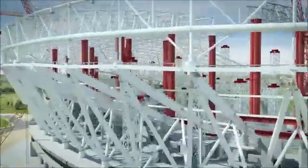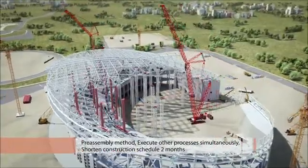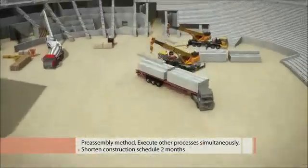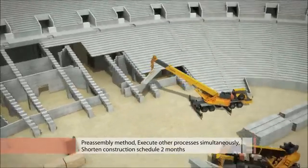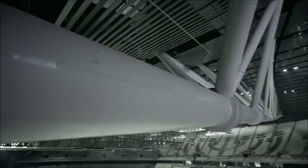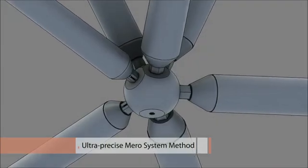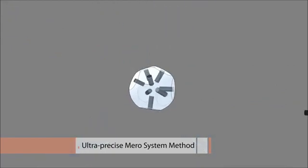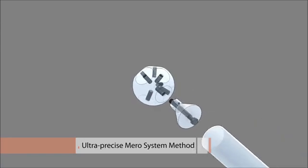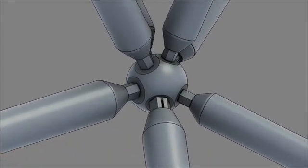The construction was carried out by dividing the building into a total of 46 blocks, assembling the blocks on the ground and installing them. Therefore, other processes could be performed on the interior of the building while the assembly took place, resulting in a 2-month reduction of the construction period. The crucial factor in the installation was minimizing error through detailed modeling of the welded parts between the steel raker and the steel frame, which were to support the structure. Therefore, gaps between bolts were minimized to maintain the highest level of precision.